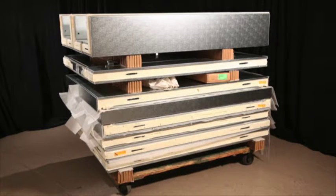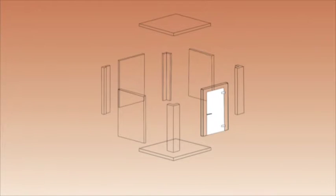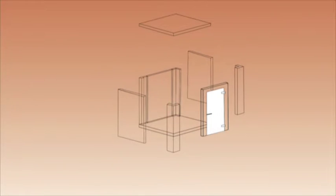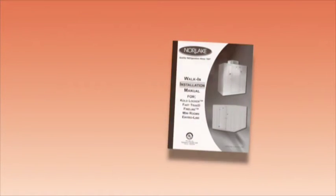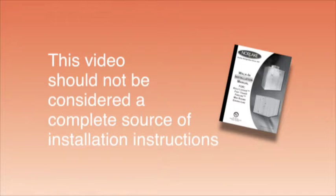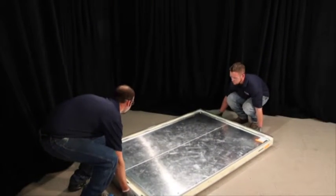This scene is typical of how your Cold Locker walk-in unit will arrive at your location. The installer will unpackage the panels, evaporator, compressor, and provided hardware. Complete instructions are included in each shipped unit, so this video should not be considered a complete source of installation instructions. First step is to install the floor of the walk-in on a properly prepared surface.